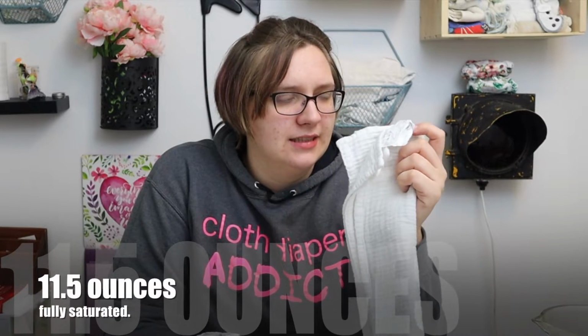Alright, so the white one held 11.1 and 11.9 ounces. That's about an average of 11.5. I'm pretty sure I tested this a third time and I just can't find that number written down on a scrap of paper somewhere. And I feel like this one always came out lower. The stars one is a little bit more absorbent. It got 13.5, 14.5, and one odd 11.3 ounce absorbency. That really bothered me. I don't really like having outliers like that. But it is what it is.